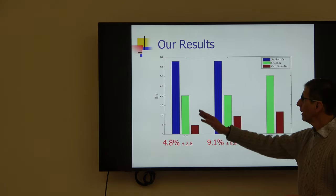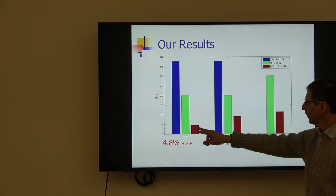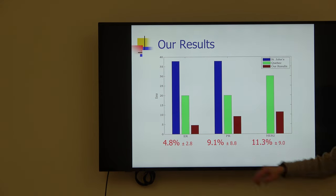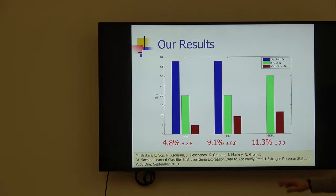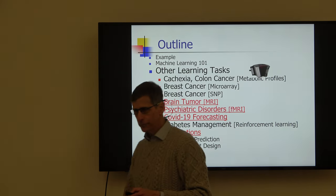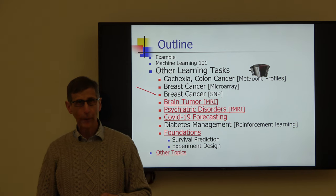We came up with good results that have very small error rates for ER. We also have PR in here too, but it's published with our ER. We got a paper out that was 11 years ago. So that was that work.